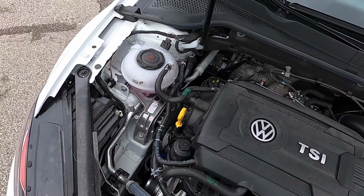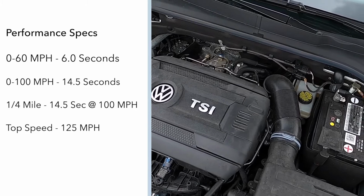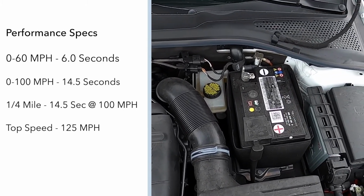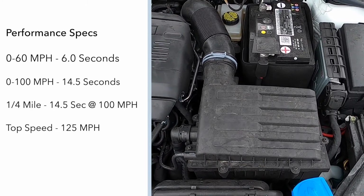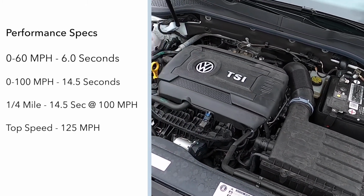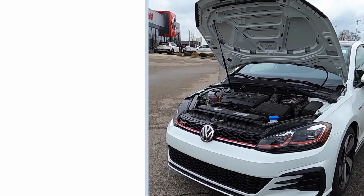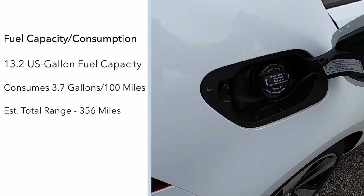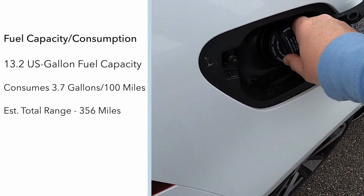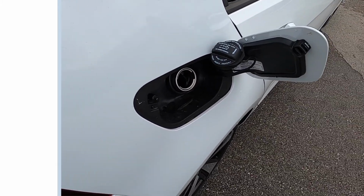The GTI is quick. It can accelerate from 0 to 60 miles per hour in 6 seconds, with 0 to 100 miles per hour coming in at 14.5 seconds. The quarter mile is elapsed in 14.5 seconds at 100 miles per hour, with its top speed governor limited to 125 miles per hour. The GTI is equipped with a 13.2 US gallon fuel capacity and consumes 3.7 gallons per 100 miles driven, with an estimated total driving range of 356 miles.